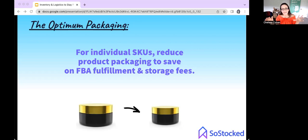Let's talk about how that has a ripple effect. Say you take your product and you size it down. When you do, you can actually fit more units per carton. And the more units per carton that you can fit, the better it is, because any of those fees that you're paying for cartons are spread across more products. So you have a lower cost per unit for those fees.